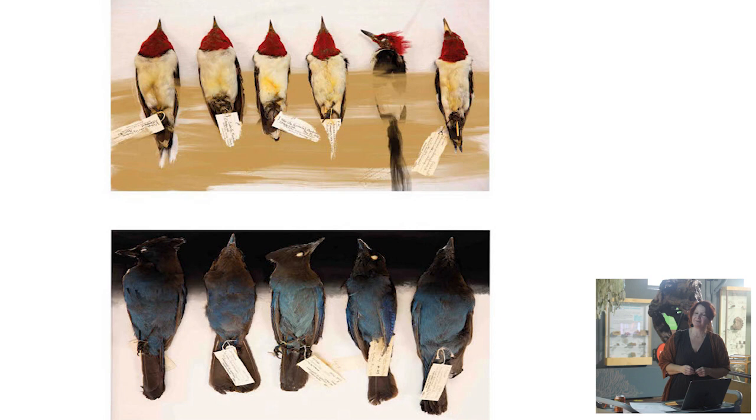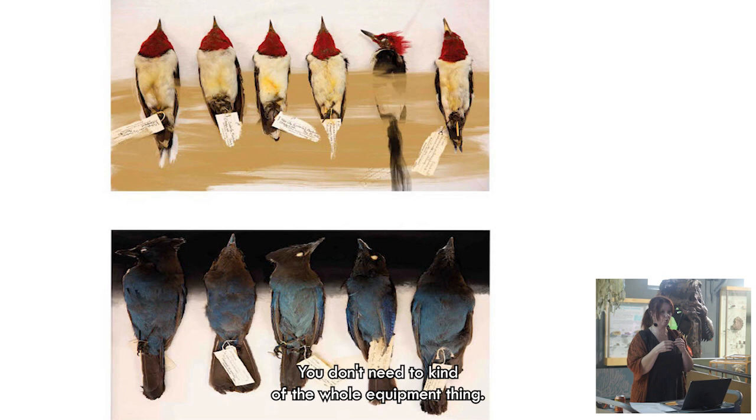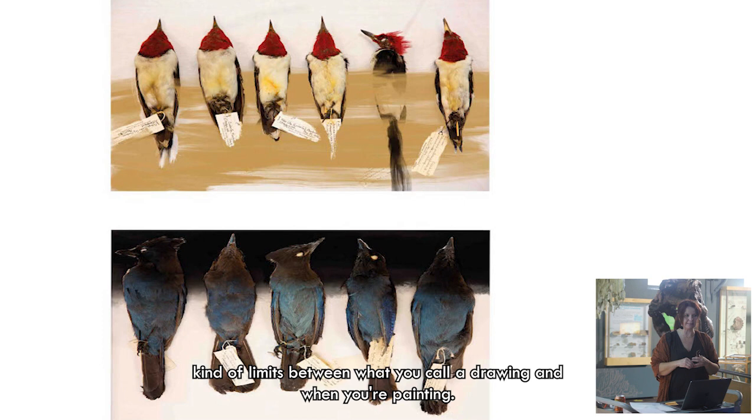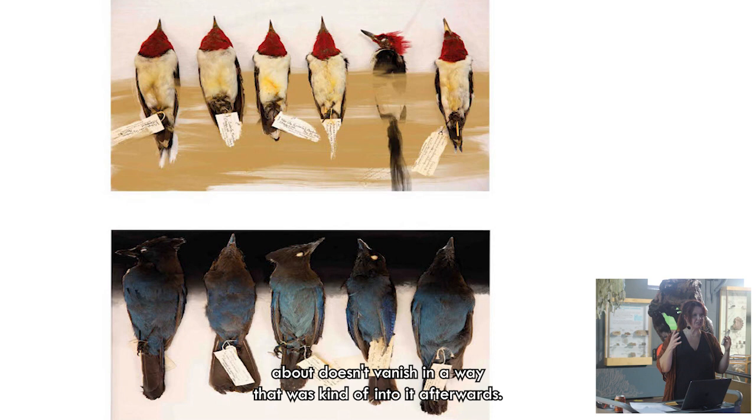And what's interesting with digital media is that the disciplines come together in another way. You don't need the whole equipment thing. You have everything in one place. And perhaps the limits between what you call a drawing or a painting, these disciplines that we are very concerned about, vanish in a way. You're not so interested in that anymore because everything goes.